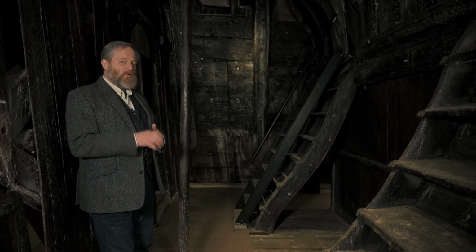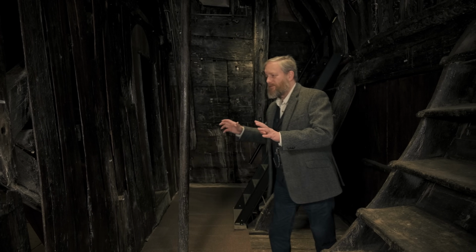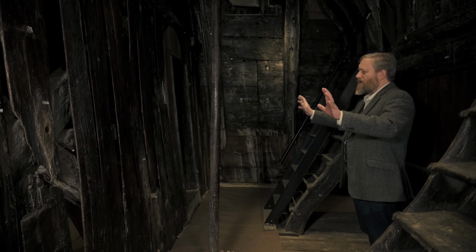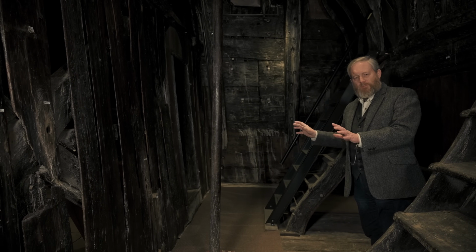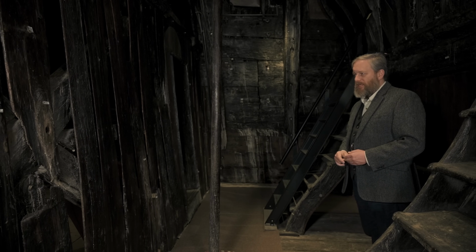The other major function of this room is if you're looking this way. In that case, this is now an antechamber. It is a room that prepares you to enter the next room, because behind that bulkhead is the great cabin. This is where the king would stay if he were on board, or an admiral commanding a fleet.